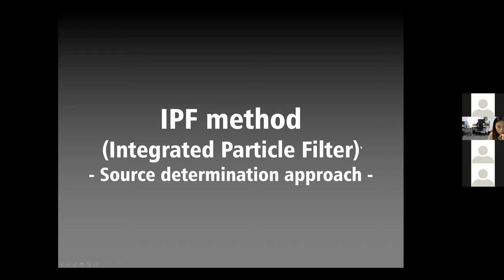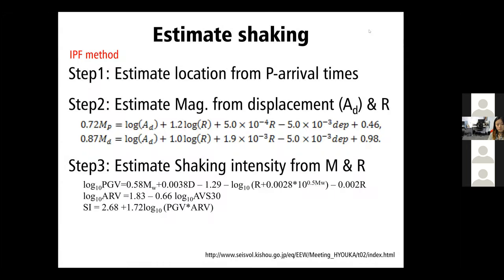First, what is the difference between IPF and the conventional approach? IPF is the integrated particle filter, which discriminates two or multiple earthquakes that occur at the same time. But it is based on the conventional source determination approach. The conventional approach, as I said, first estimates the location, and then, based on the shaking amplitude at the seismometer and the distance from the epicenter, we compute the magnitude. Then, based on the magnitude and distance, we can compute the estimated shaking intensity at each location.